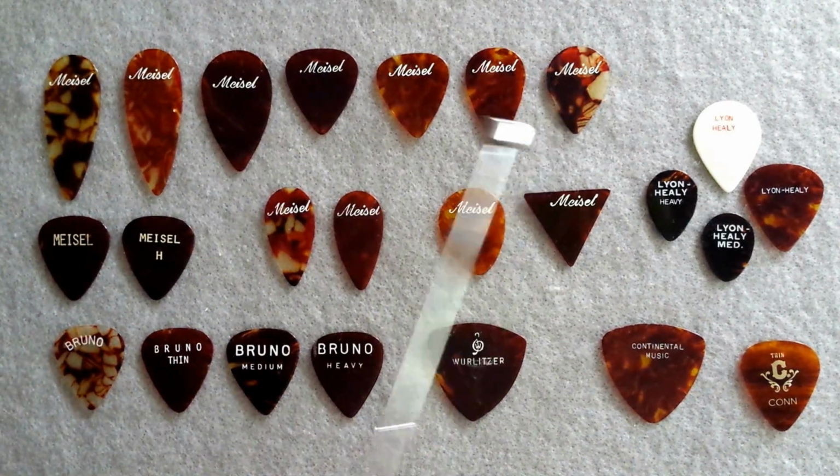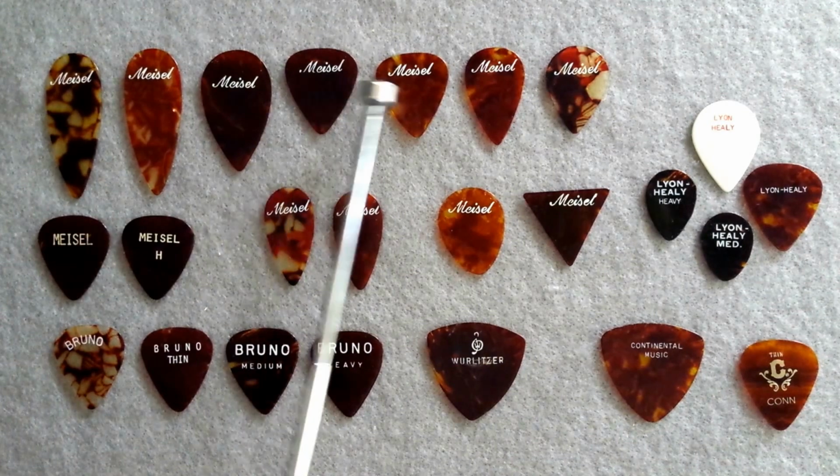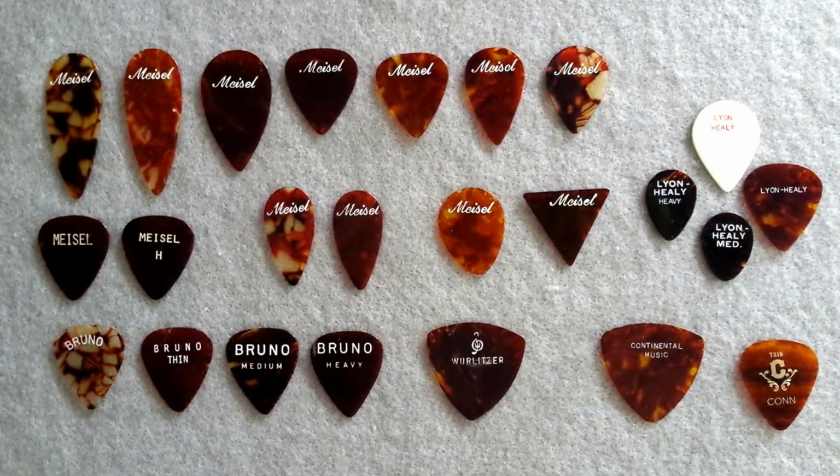Same with this ice cube here. As you can tell, that's an ice cube as well. Nice long shape in that particular pick there. These are all D'Andrea made right here. And as you can see, most of the shapes aren't made today. Of course, these two Meisels and these two here in the 351 are still made today. But the rest of these shapes we just don't see.